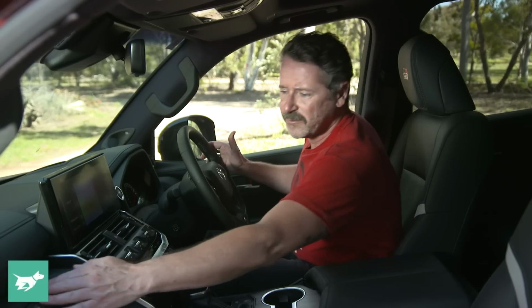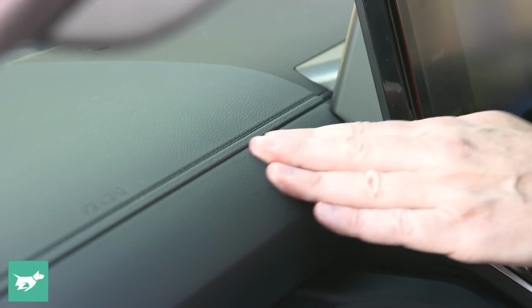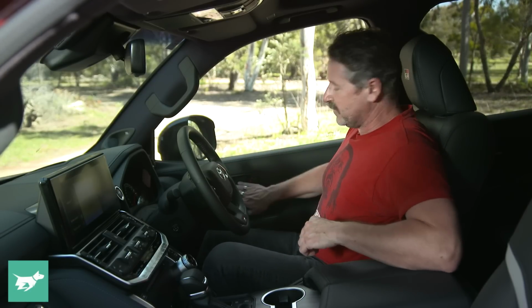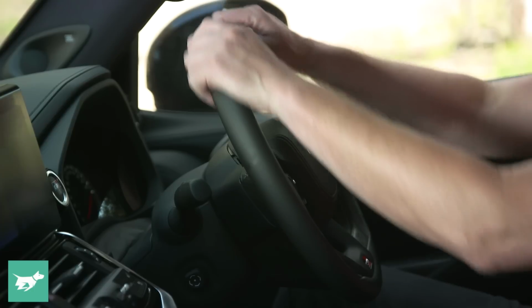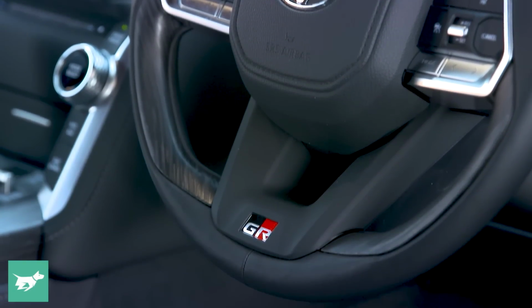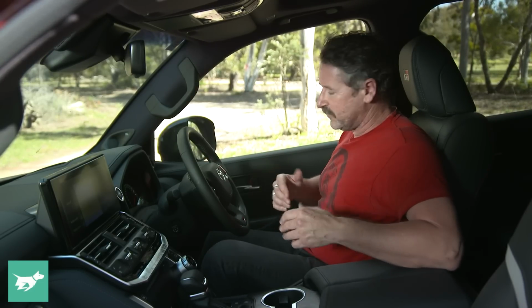It also has this premium dash like this GR Sport here with this stitching and stuff like that. The stitching on the tops of the doors. So the top 4 grades actually all have that, as well as the polished door handles, this beautiful steering wheel with this lovely leather. It does have a real feeling of luxury, and as we'll discover when we drive it, that actually fits with the way that the Land Cruiser drives.